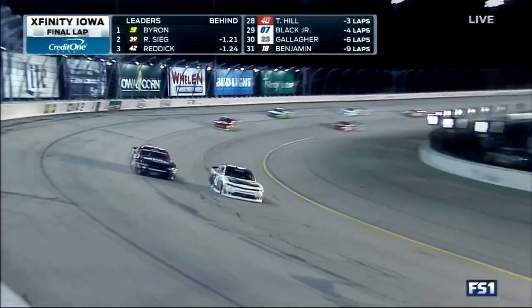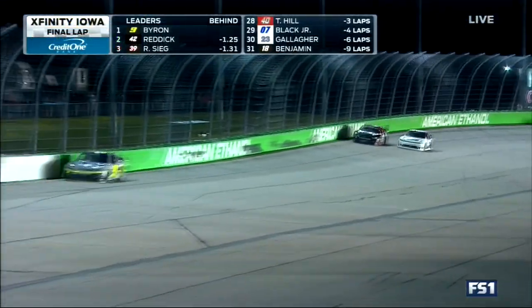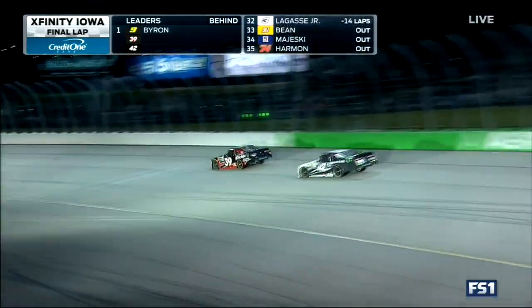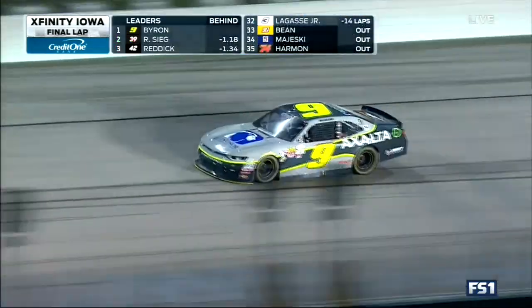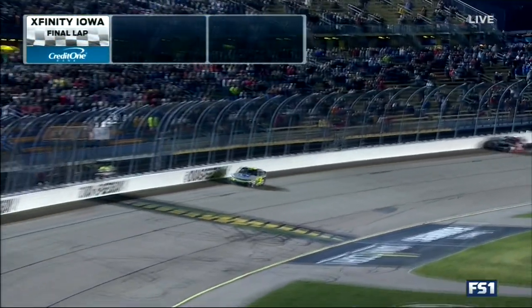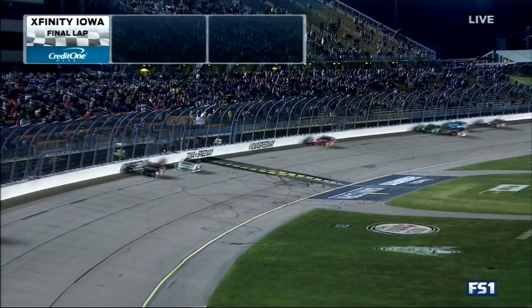Like his first win at this moment. Halfway down a back straightaway for William Byron. One week ago, had his heart broken at Michigan. Tonight, it's going to be all about a celebration. Career win number one for William Byron comes at Iowa.